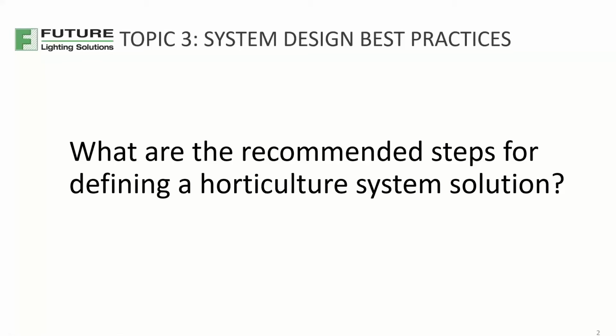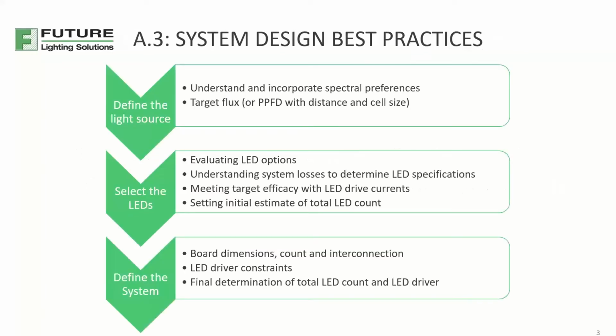You may be very experienced in general lighting, but horticulture is a bit different, and there are many different LEDs in the market. We want to show you a systematic way to do the design so that it can shorten your design cycle. It's just 3 steps. First, define the light source, and then select the LEDs. After that, define the system.